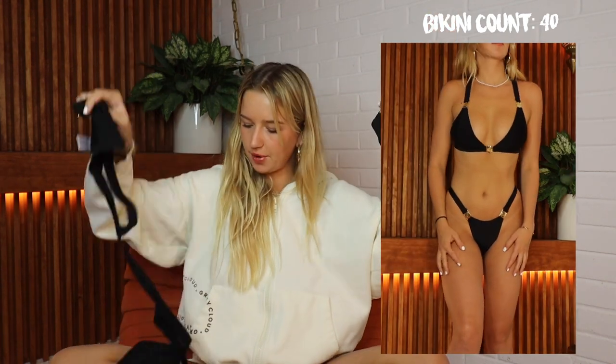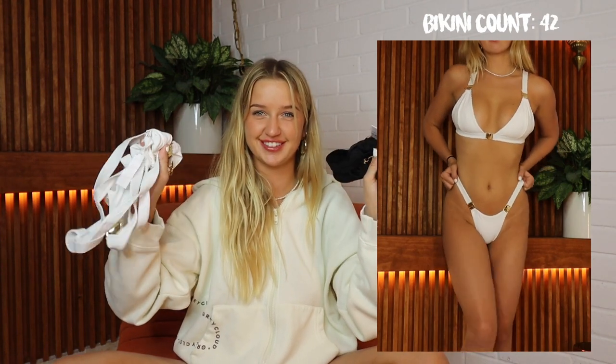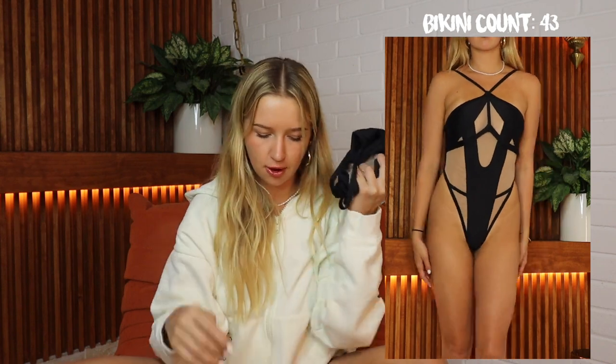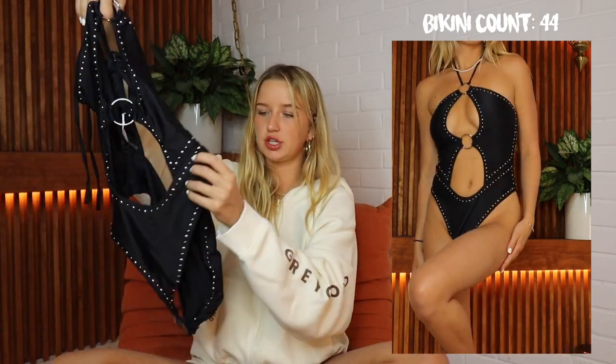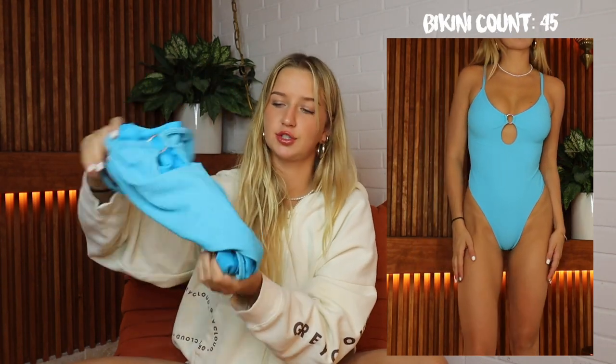Next, we have this other suit from REVOLVE. Definitely a showstopper. Speaking of showstoppers, we have this black two-piece with these gold buckle accents, and I love it so much. But I actually just got it in white as well, so I have two of the same bathing suits, just different colors. We have this black mesh one-piece, super comfortable also. This one, are you kidding? You can tell just by looking at it, it is beautiful, and it also has pretty good coverage. And then there is this blue one-piece, also has good coverage and super supportive.